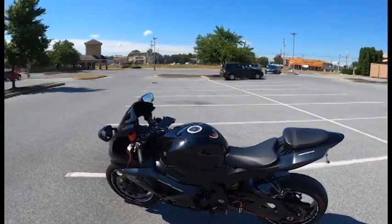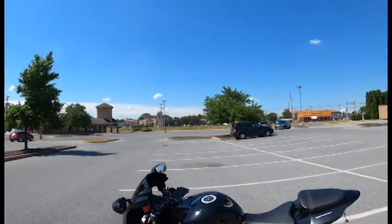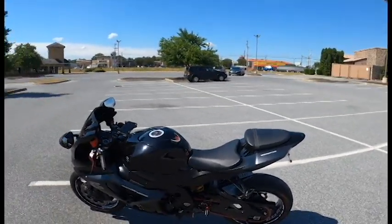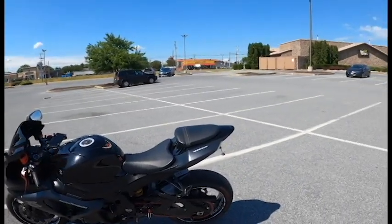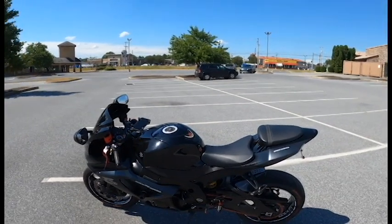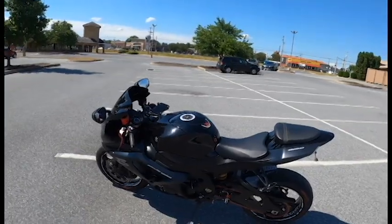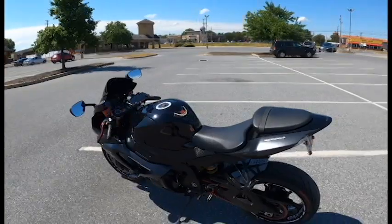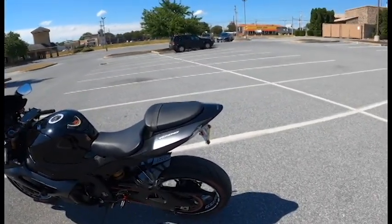Now again, it's a sport bike, so you're not going to get the comfort of a cruiser or just sitting up straight. You are going to be putting a lot of your weight on your wrists and your hands and your shoulders. So it is a sporty sitting position, but that's what it's made for. It's a sport bike. I would love to take it to the track. I haven't done that yet. Hopefully next year I get to do that and take it to the drag strip.